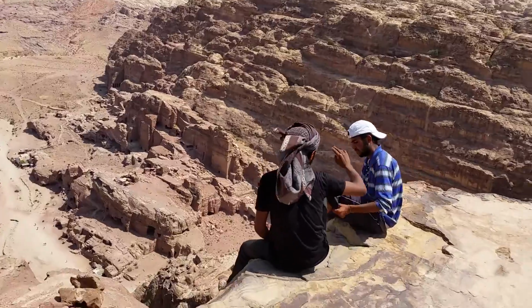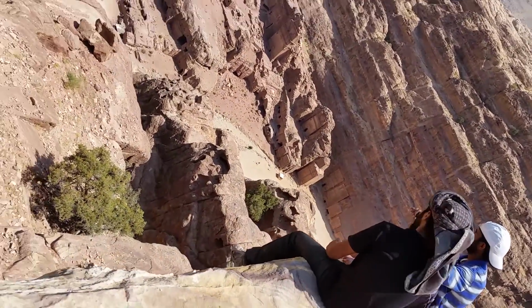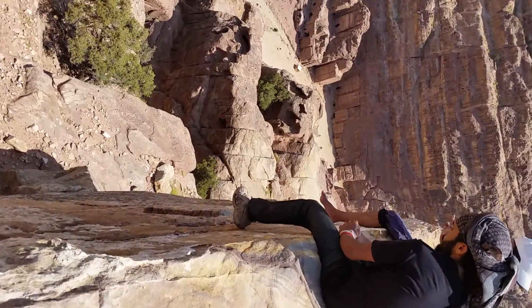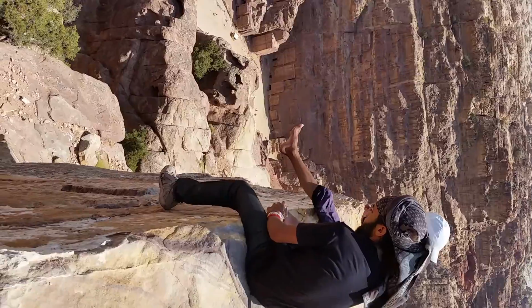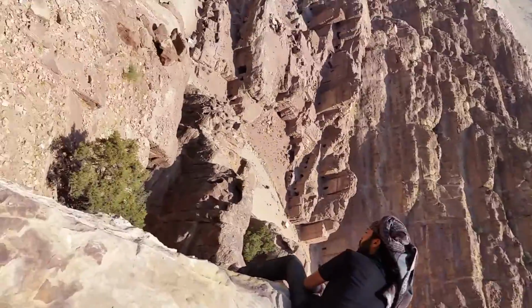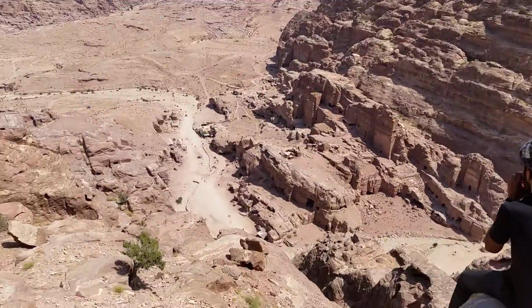These crazy coots. Look how far they are. I'm talking to someone down there.